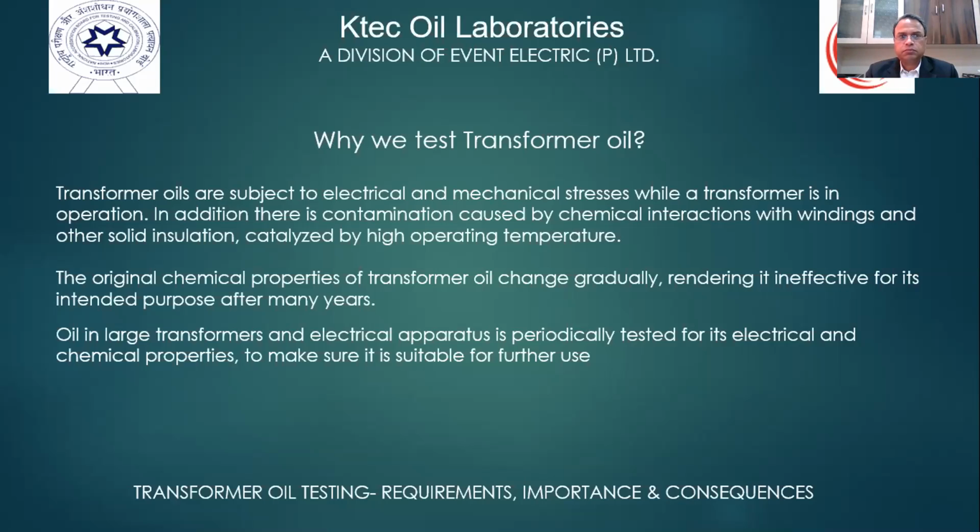So after so many years, like in the human being, when the blood is not good, we normally go for dialysis, where our whole blood is changed. The same case is with the transformer oil. So from time to time we monitor that oil and check its properties, whether it is acceptable for further use or not. On that basis the decision is taken whether to replace it, reclaim it, or filter it.